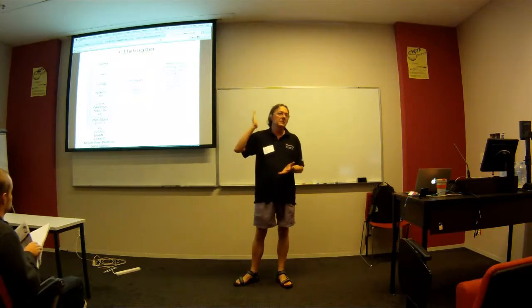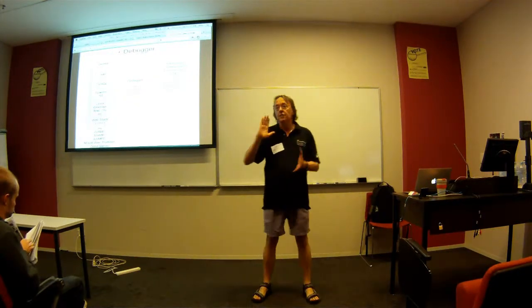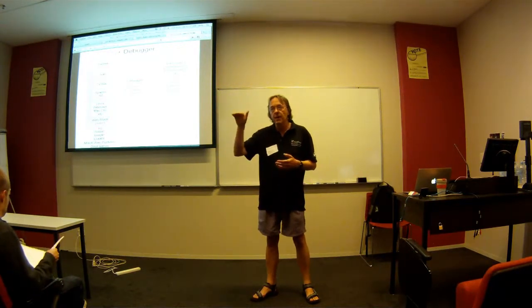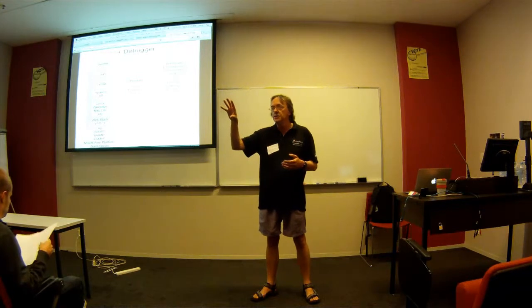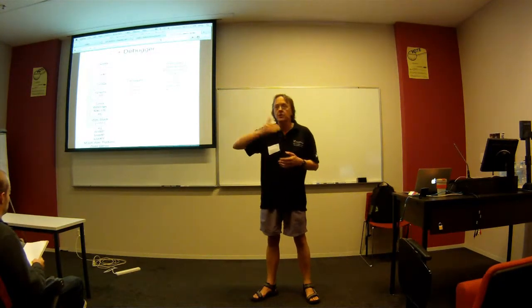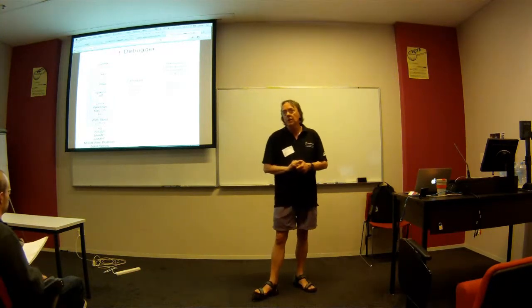So what that means is that if you have a particular problem with a bit of code, or you want to develop some code, you can set a breakpoint, and you can run your code to that breakpoint. You can see the values of the variables, test them, change them, fiddle around with them.